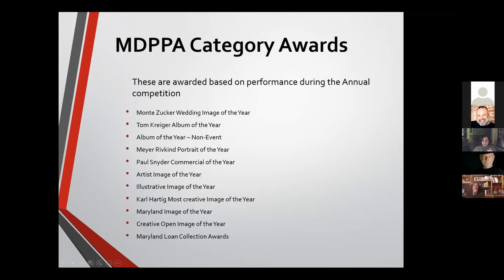Maryland image of the year is only given at the annual competition, and we do have a special category for Maryland. Creative Open Image of the Year, and the Maryland Loan Collection Awards. The Maryland Loan Collection Awards are given to the top 50% of the merited images in all categories.